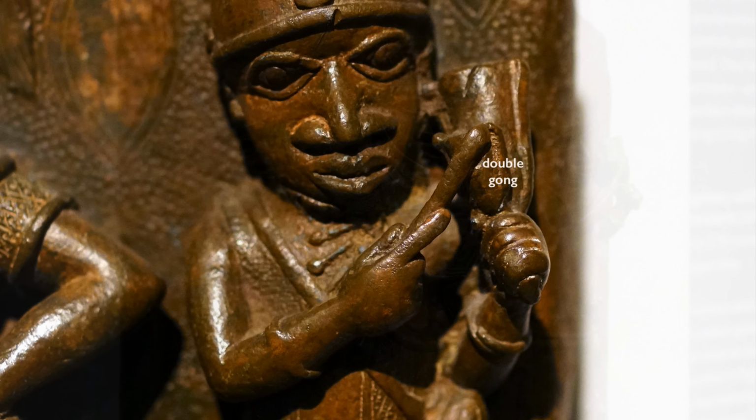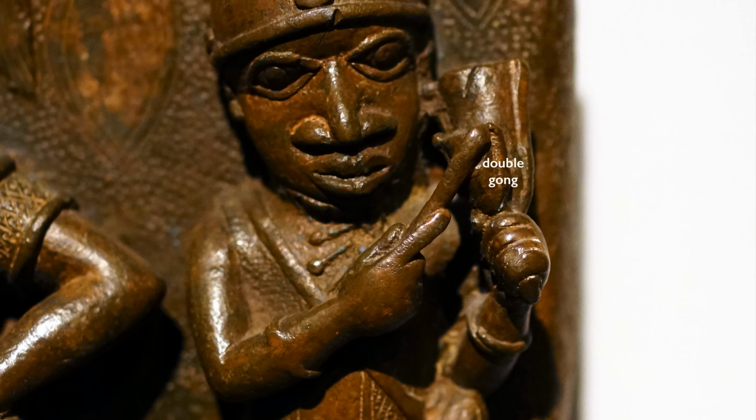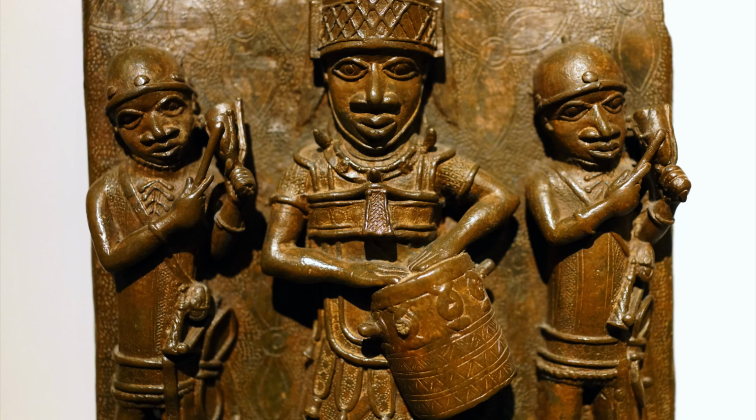Same with the attendants who are playing a double gong. Their arms are off of the surface of the plaque. The artist is still a little cautious. The arms are attached to their chests, and yet we get that sense that they really are moving out to play this instrument.